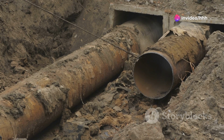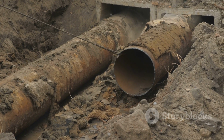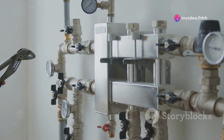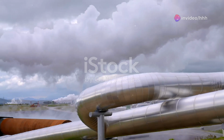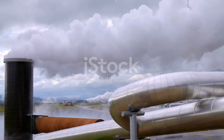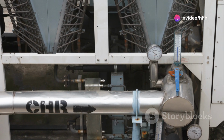These systems use a network of pipes called a loop system, buried underground. The loop system can be installed horizontally or vertically, depending on the available land and soil conditions. This network of pipes is crucial for transferring heat between your home and the Earth. The loop system circulates a special fluid that absorbs heat from the Earth. This fluid, often a mixture of water and antifreeze, travels through the pipes, picking up the Earth's natural warmth as it moves. This fluid then travels back to the heat pump inside your home.